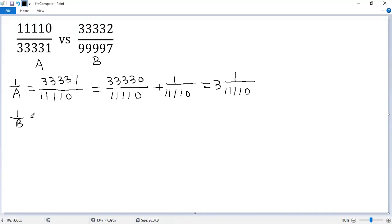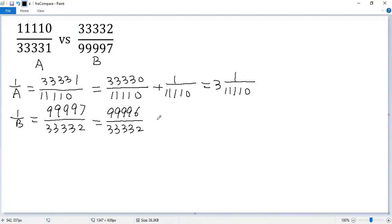Let's look at the reciprocal of B. So 1 over B equals 99,997 over 33,332. Again, we break the fraction as two fractions. So we get 99,996 over 33,332 plus 1 over 33,332. So we get the first one is 3, so 3 and 1 over 33,332. So you see the first fraction is greater than the second fraction.